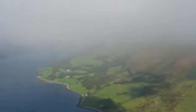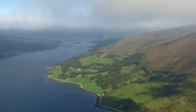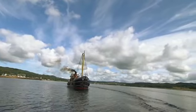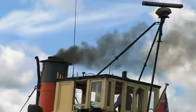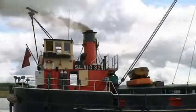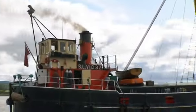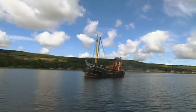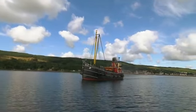The puffers are all gone now. Well, almost all. This is the Vic 32, the last surviving coal-fired, steam-powered Clyde puffer. You know, there are some things I get to do, some places I get to go, and there's only one word to describe them, and the word is magical.